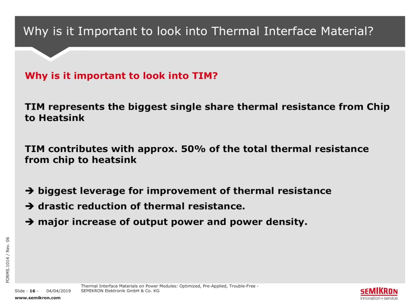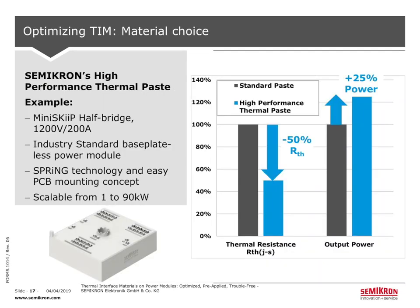The first step in this optimization would be to choose the right material for your power module and your application. Remember: particle size, particle distribution, filling degree, thermal conductance of the filler, these are parameters guiding the performance of the compound. And the Semikron answer for an absolutely optimized compound has the name high performance thermal paste.